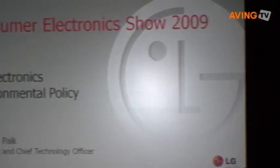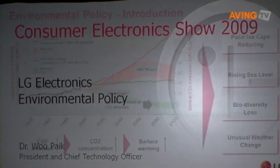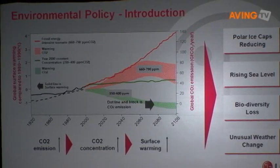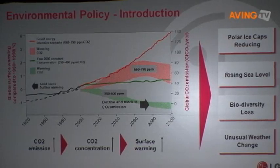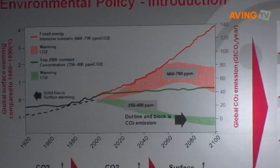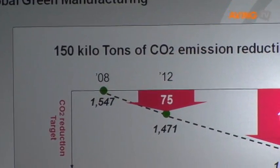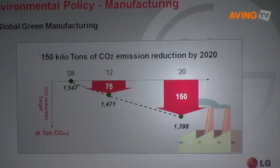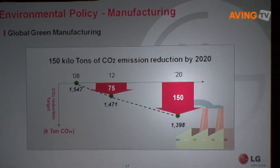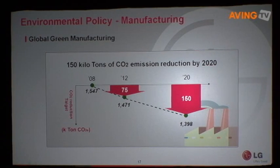Next, I'm sure that you all have heard about greenhouse gas and global warming. CO2 concentration has almost doubled since the Industrial Revolution, to about 380 ppm currently. This graph clearly shows the increase in the temperature and the CO2 concentration if we don't reduce our emissions. With this in mind, I'm happy to announce our environmental policy. We are committed to reducing CO2 emissions in our manufacturing globally by 150 kilotons per year by 2020.